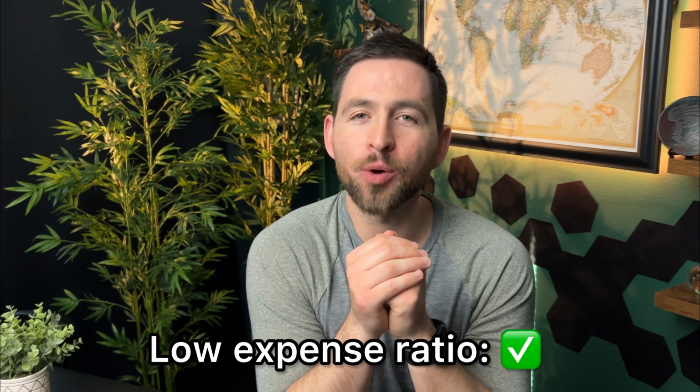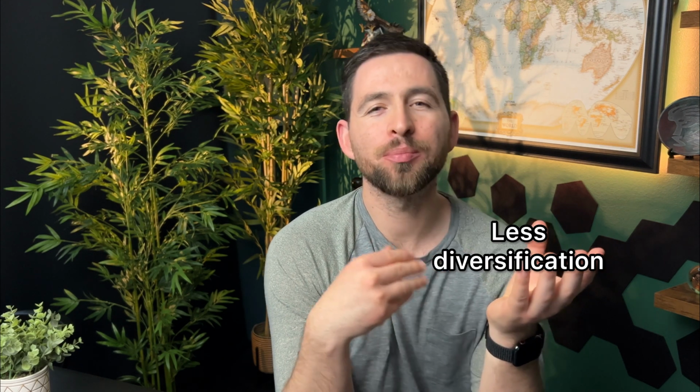Now, of course, VOO also has a low expense ratio, which makes it a good option for investors who are looking for a low-cost way to mimic the S&P 500's performance. And of course, by investing in VOO, you get access to some major and well-known companies like Apple, Microsoft, Amazon, and Facebook. Now, while VOO doesn't offer as much diversification as something like VTI, it also focuses on the top 500 largest companies. So less diversification, but a more solid choice of portfolio members.